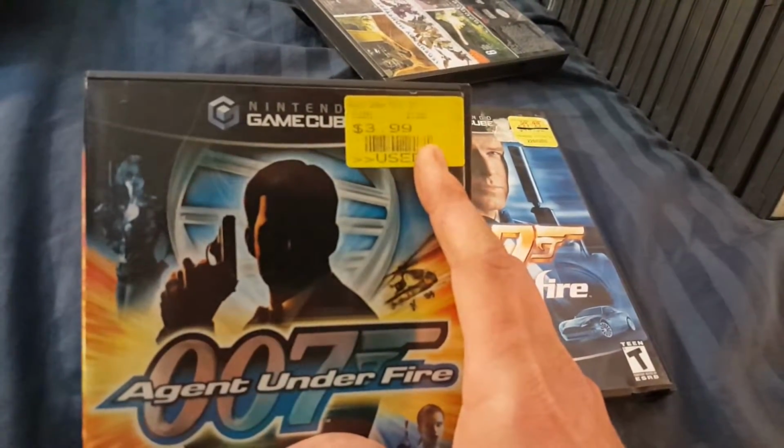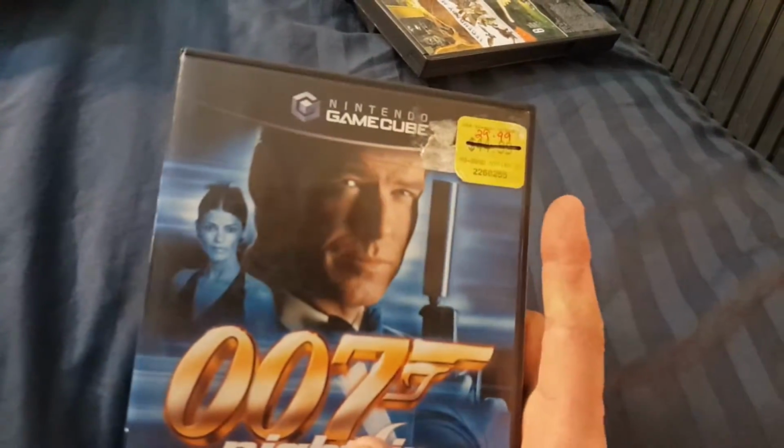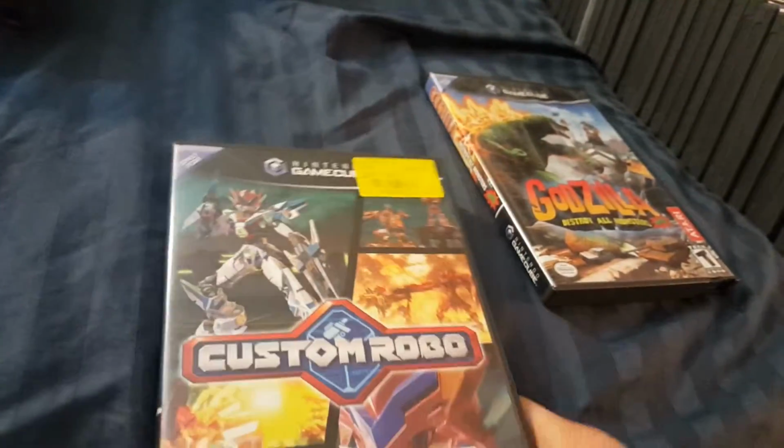And again, that's how cheap GameCube was back in the day, before the price explosion. And that was 30. But yeah, Nightfire. Those are both multi-plats for all 3 systems. So if you can get them, go ahead and get them. They're really good. Custom Robo, another really good game.